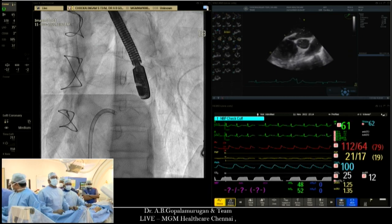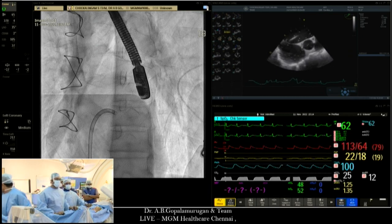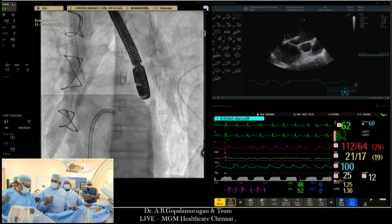So where we are is we have an Agilis. You can see here. Let's go, please.